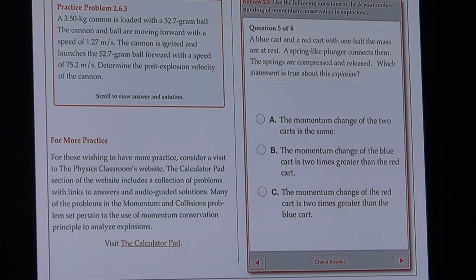So the momentum change. This is talking about the momentum change of the two. So is it the force that's always equal between the two, but not the momentum? Right. But the momentum change, what would you say? Yes. So the momentum change is the same because the overall momentum is conserved. If one is going in the opposite direction, the amount that the momentum has changed will be the same. But the momentum of the individual objects could be different depending on their mass and velocity.